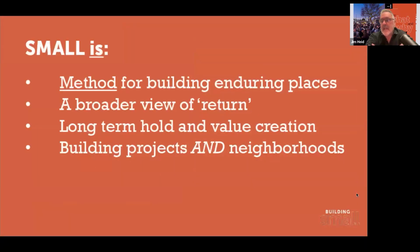So a lot of the questions that I get, especially because real estate is such a quantitative industry, is, well, how big is small and how many dollars? What's the threshold by which a project is no longer small? And I usually like to answer that by saying small scale development is really more about an attitude. It's more qualitative than it is quantitative.